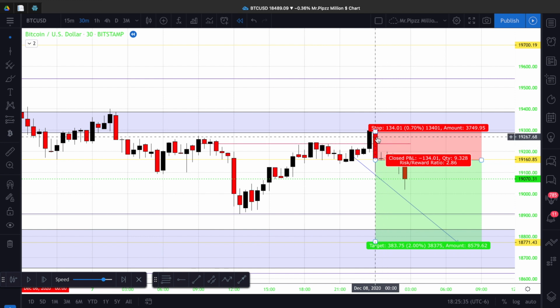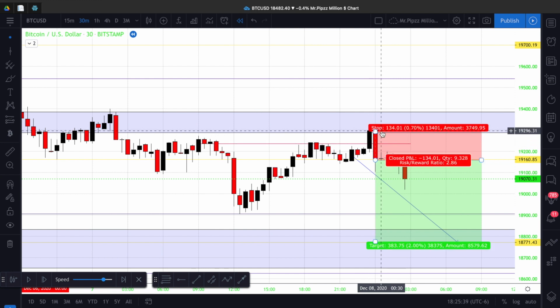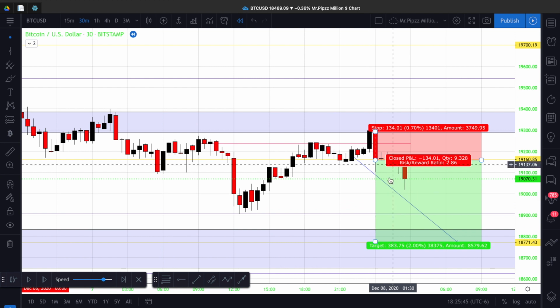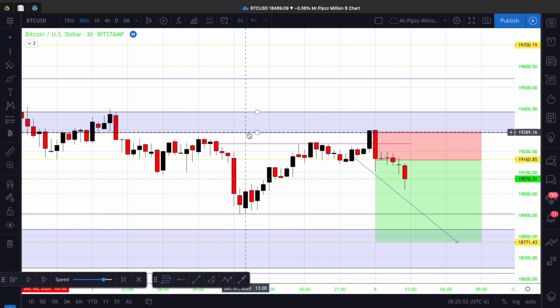All right, so boom. We push up into this region, could not break that box region, immediately respected, bearish engulfing followed by an indecision candle. From there, my trade is entered. I set my stop loss above market structure. My stop loss was, I got to check back in the group. It was a couple days ago. Me personally, I'd probably set my stop loss up here.